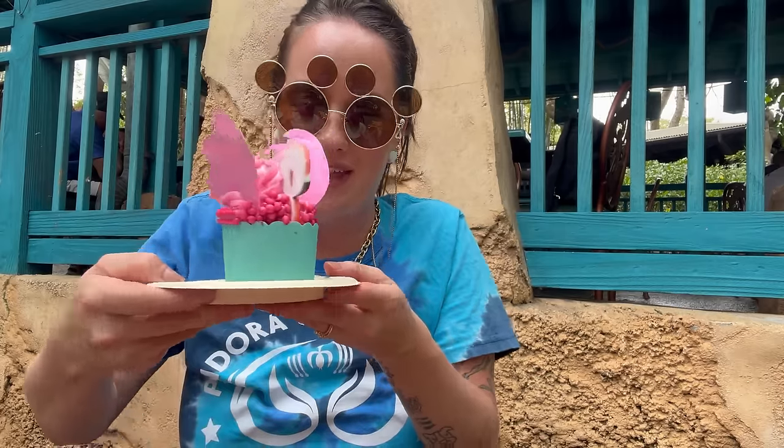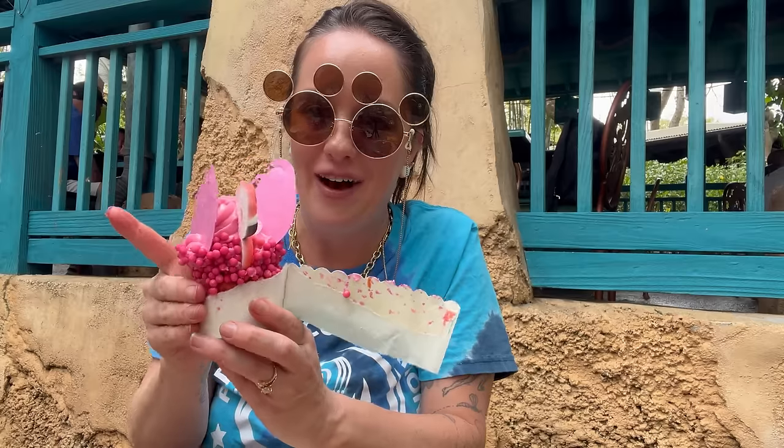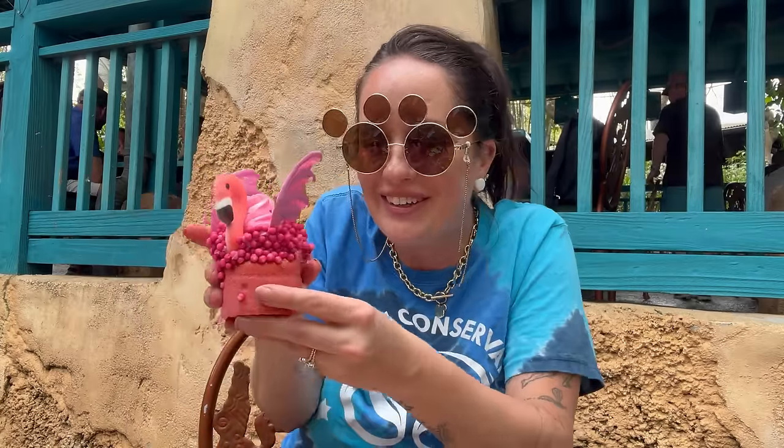Now last, but certainly not least, the flamingo cupcake. And I probably should have eaten this first, because as you could see, her cute little wings are definitely starting to dip out of the cupcake there. But I want to try to get the wrapping off so we can see the inside. Oh my goodness, look at this. Even the cupcake part is pink. I think I know what color my mouth will be after trying this. Let's try the wing first.